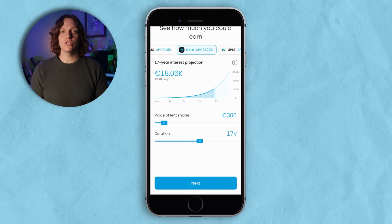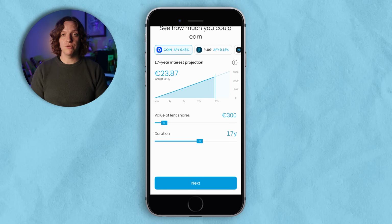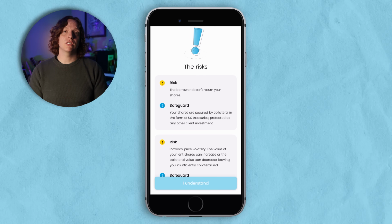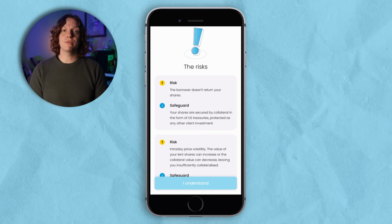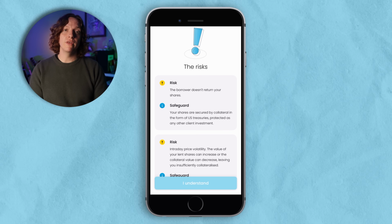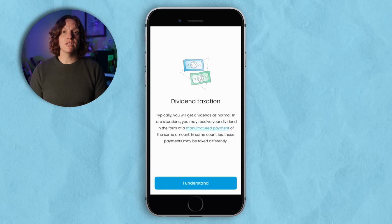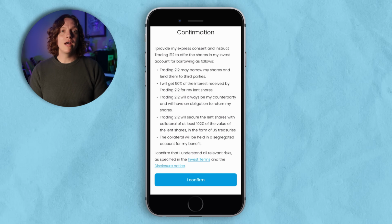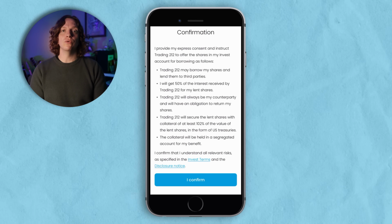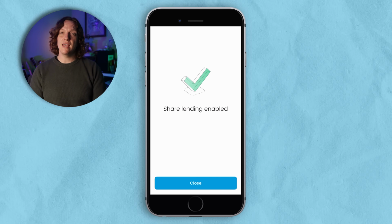Pick a stock across the top, enter the value of lent shares and the duration, and there you go, a projection of your potential interest. These next screens just take you through the risks, as we mentioned earlier, just to make sure you're absolutely aware and comfortable with these before proceeding. And then you'll get a statement about dividend tax and how this might be treated, followed by the final screen where you'll need to confirm you've understood it all by tapping I confirm. And there you go, share lending enabled.